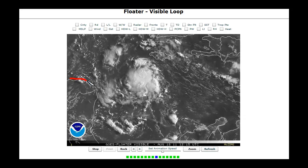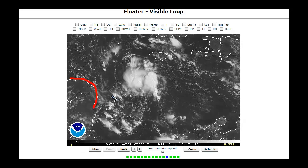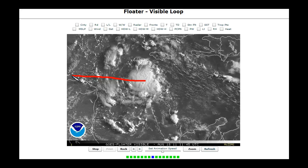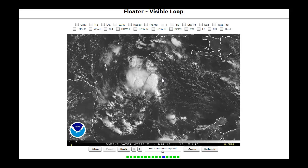So this is definitely something that the Central American coastline needs to be aware of. Possibly could bring some heavy rains to northern Belize and possibly eastern coast of Nicaragua here as it makes its closest pass to these guys, possibly brushing the northern coast of Honduras over the next couple of days.